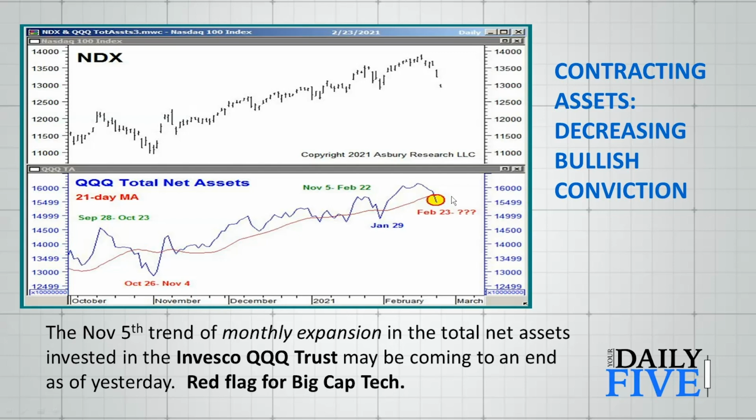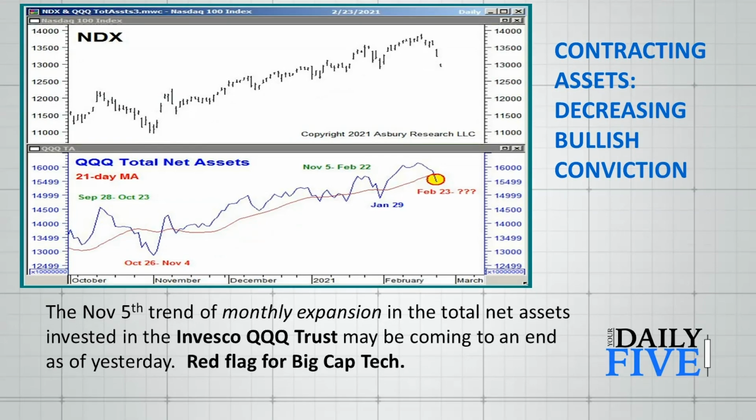If we could snap back here today, we may dodge a bullet, just like we did on January the 29th. However, if those assets continue to flow out of the Qs, that indicates to me that we have lost some of our leadership, maybe our most important leadership, being tech.